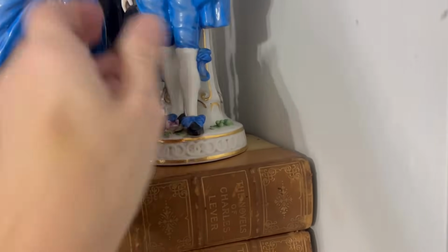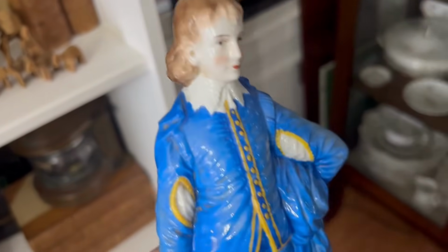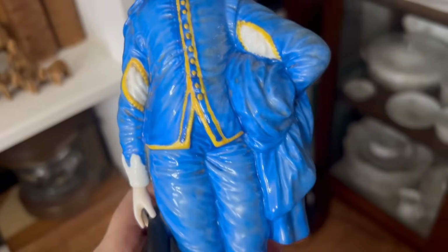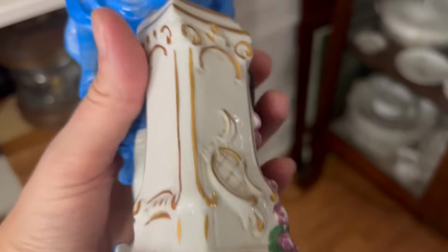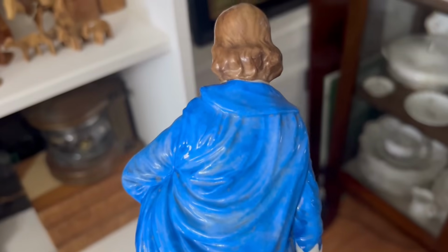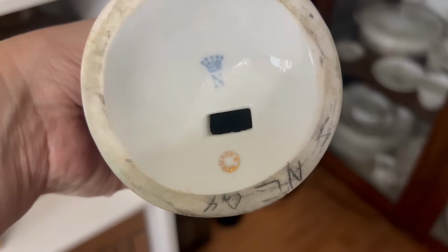And then here is her companion. I have them up here obviously because the cats definitely can't get up here. But here he is. These should wash up and shine even more than they are now. Look at the cutouts in his jacket. He's got the flower at his feet. Pillar behind him. I mean, every square inch of this has draping and color. Lots of beautiful details. Again, there is the back stamp.